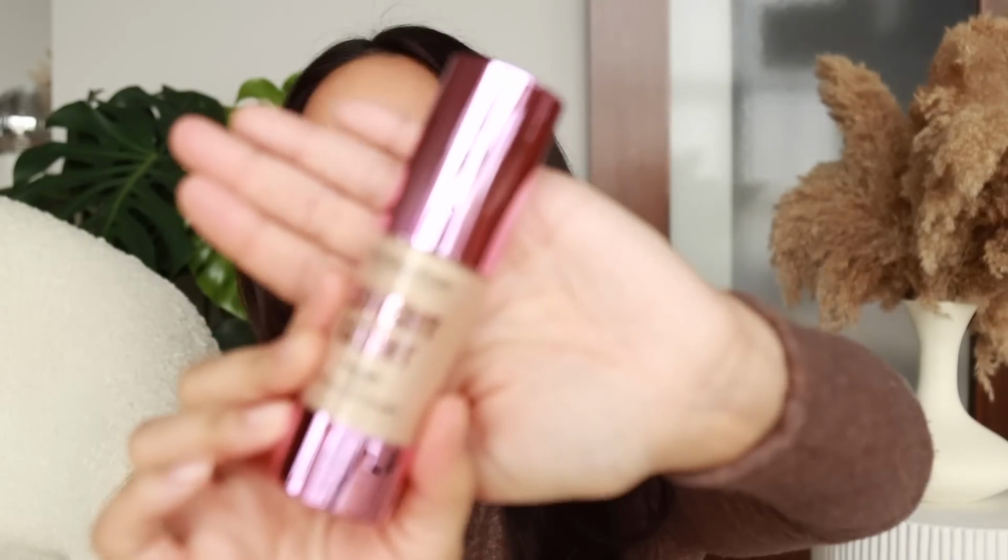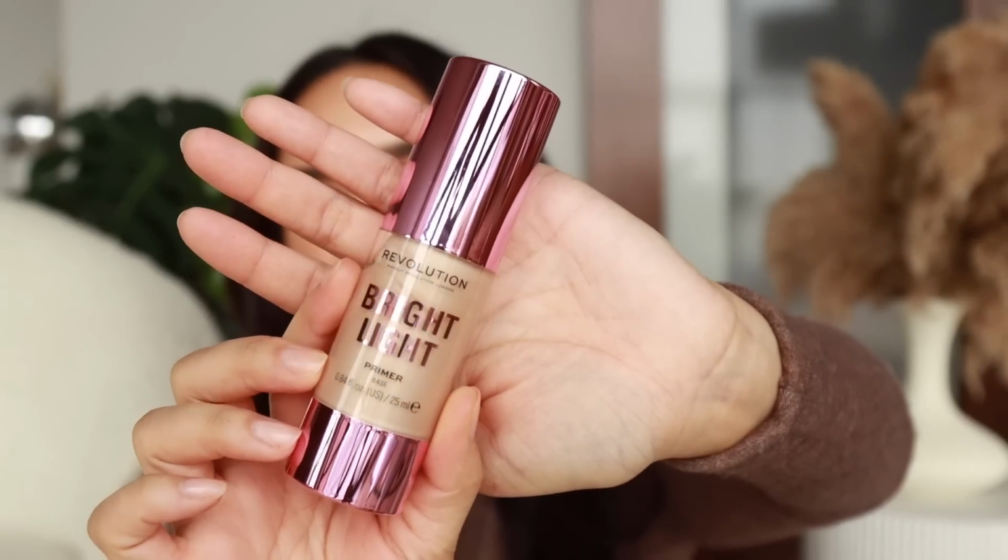So this is the Revolution Bright Light Primer. I can't remember if there were multiple shades of this product or if this was the only one. I tend to like the illuminators that aren't super gold or super pink or bronze. I like something that fades into the skin tone a little bit easier.